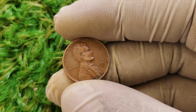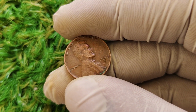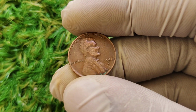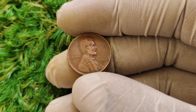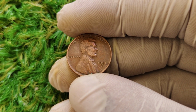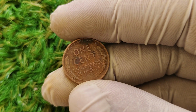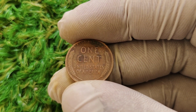So you might be wondering, how can a coin with such a large mintage be worth nearly $24,000 today? Well, that's where things get interesting. It all comes down to rarity, condition, and error varieties. First, let's talk about condition. Most 1951 D Lincoln pennies you'll find in circulation today are heavily worn, scratched, or discolored. After all, they've been around for over 70 years.